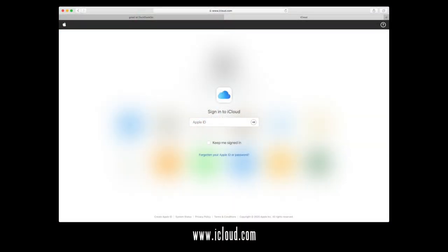The other one, and honestly quite possibly my least favourite, is iCloud Drive, which is free with your Mac up to a certain level of storage. And I think OneDrive is free up to a certain level of storage.